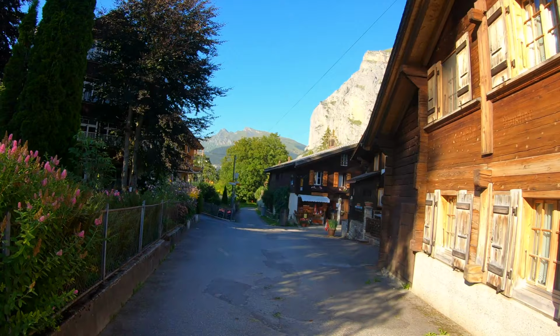The Gimmelwald population is only 130. It's a very small village, and even the school had to close down because it didn't have enough school children here.